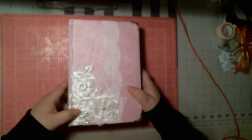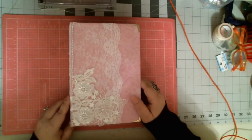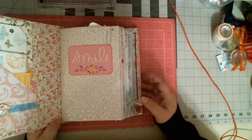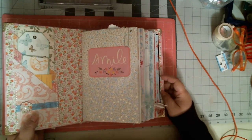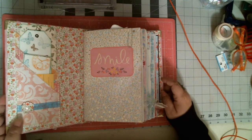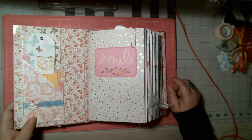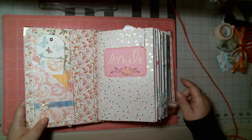I'm trying to decide whether it's better like that or like this. I don't know. I think it's better like this. I wish you guys could talk to me and tell me whether it's better this way or this way. Maybe it's better this way. Okay, well, let's try it this way.